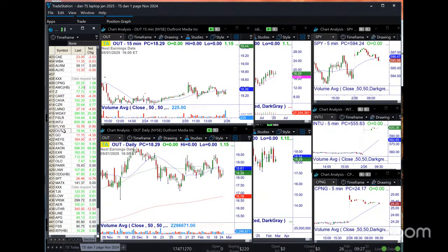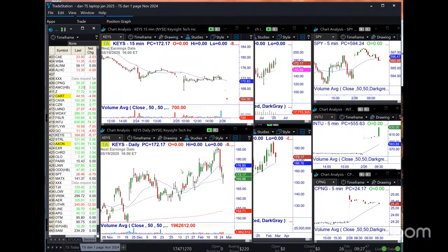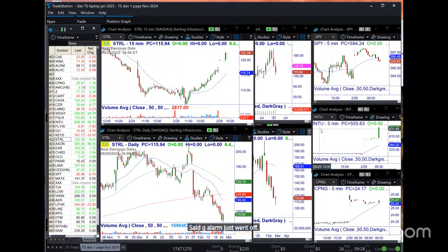No pattern. Go, another whackage. Keys, no pattern, but 30-minute high maybe. ADP alarm. I've been watching this for a while. It's sloppy overlapping bars, but alarm just went off. You're up at SEDG here, because I'm not going to chase into it.